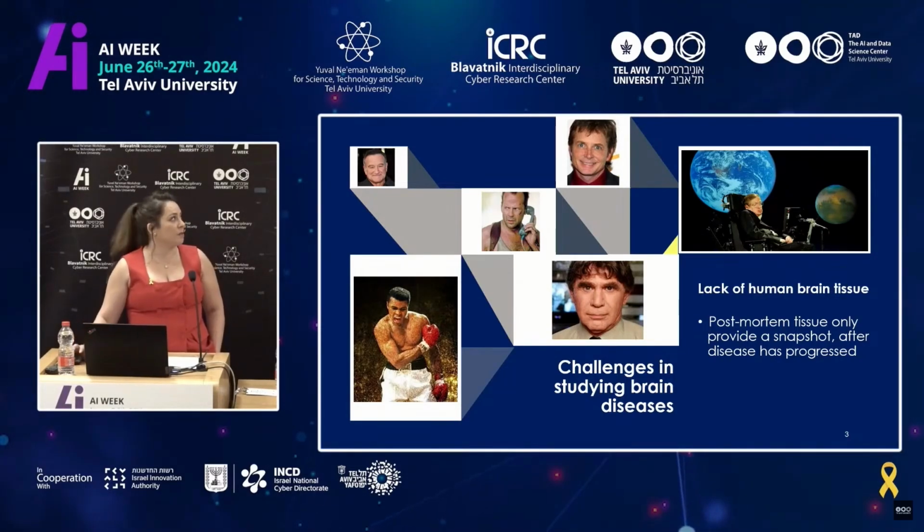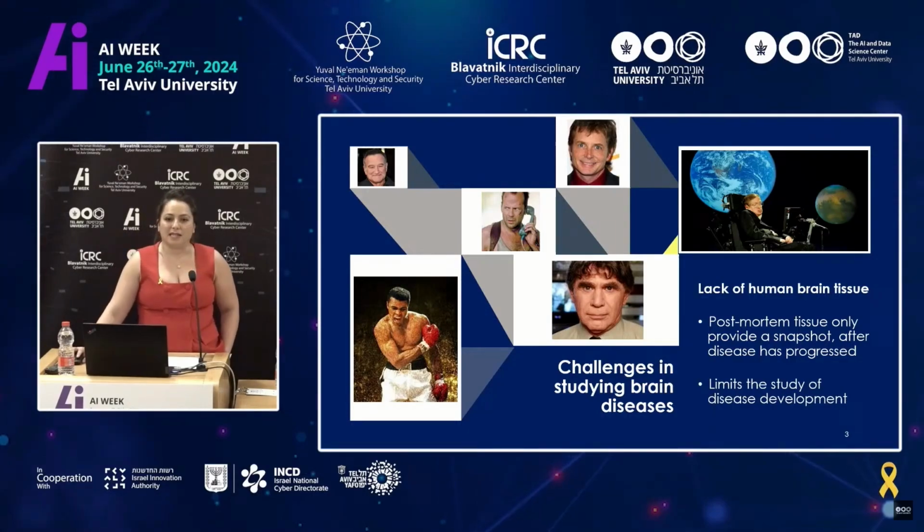you dissect different tissues of the brain. But post-mortem is actually a snapshot of the disease at the end of the disease, and it limits our ability to study disease development.